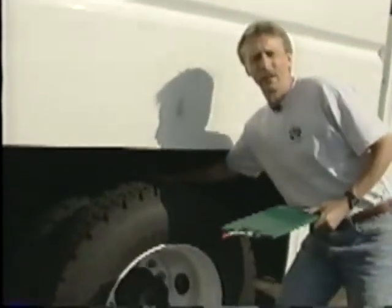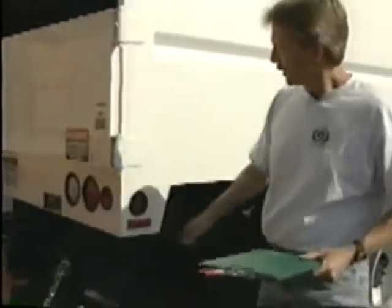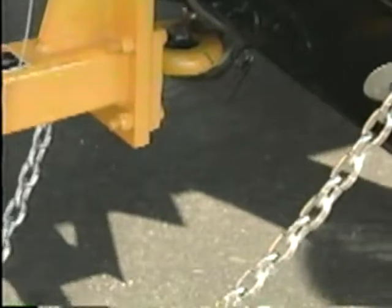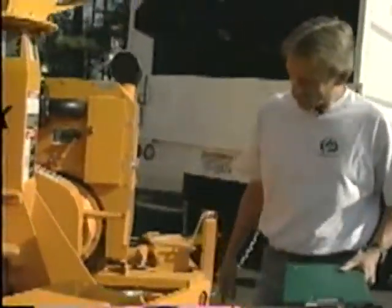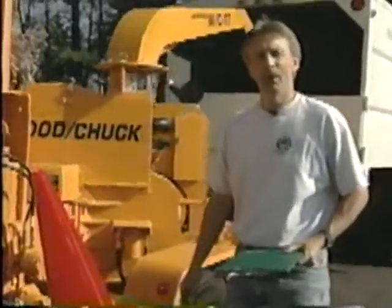We want to check tire pressure, making sure we check the inside duals if we have dual tires. Again, moving around the back of the truck, all the reflectors, running lights, and now we're moving into the trailer. We want to check our hitch, our coupling, make sure our pintle is locked and secured with its pin. If we have a brake on our trailer, it's got to be hooked up. Make sure we have our chains properly crossed and attached. Moving back to the trailer, again, we want to check tire pressure and tread, and finally we're going to check the running lights and the reflectors on the trailer.